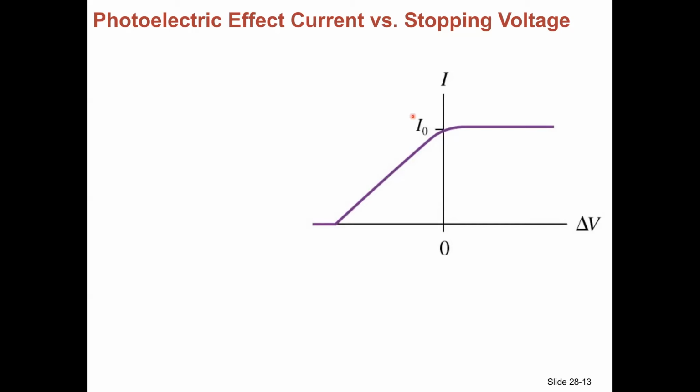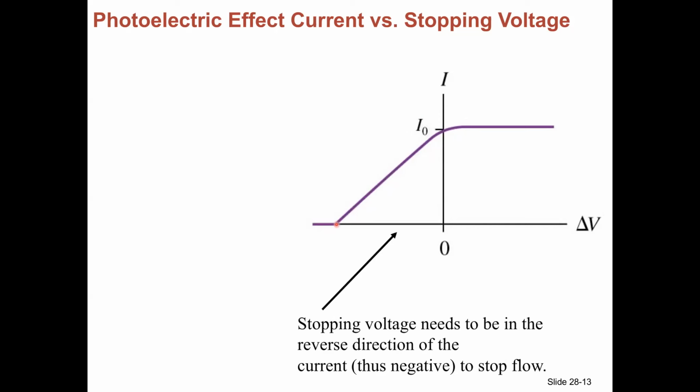So we start at some maximum value I naught and decrease till eventually our current is 0. This voltage here at this point, that is our stopping voltage. And the reason it's negative is because it needs to be in the direction to stop current flow. So that's what the negative sign means here.